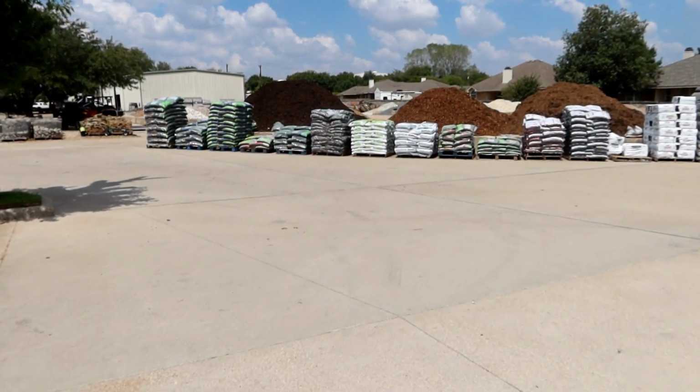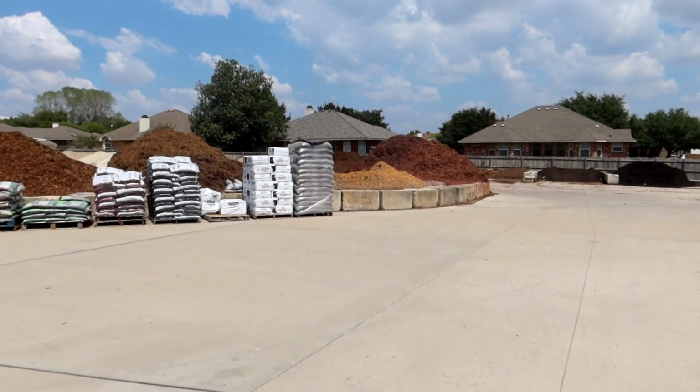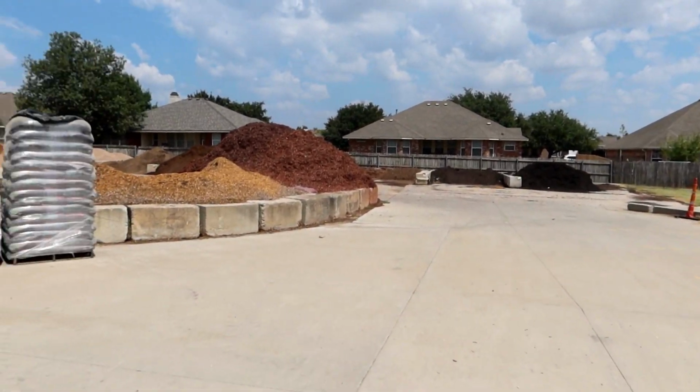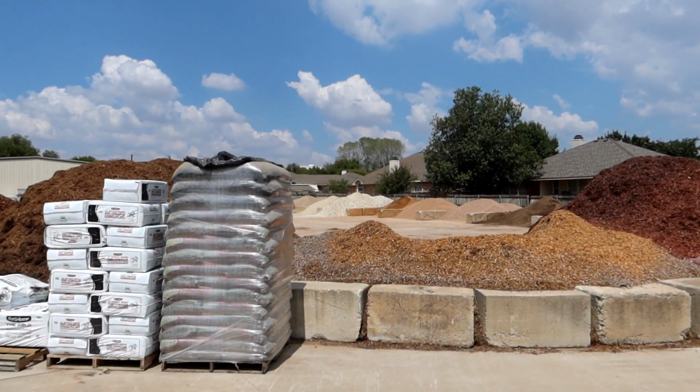Yeah, I think next time I need bulk soil, I'm going to have to come to this place. Look at all the options they've got, from soil to mulch. All sorts of good stuff over here. I see landscape rocks over there.